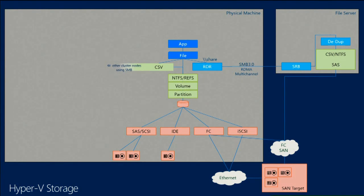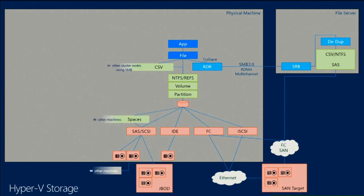The RDR connects to the SRB on the file server. The file server has certain capabilities. Again, you might have heard of this, called deduplication. The file server also relies on the same semantics that we had here, which is it has a file system, the same file system, NTFS or EFS. It sits on SAS. The SAS connects to drives, or it could be on fiber channel.